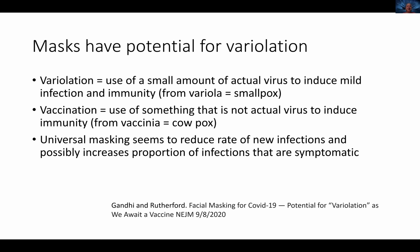So this was an editorial in the New England Journal, and it was about variolation. The difference between variolation and vaccination is that variolation actually uses the actual virus, and it induces a mild infection, and you get immunity from this. And there was a really wonderful book a few years ago called The Speckled Monster that talked a lot about a noble lady in England and a doctor in colonial America who introduced variolation into their communities. And variola is the scientific name for the smallpox virus.